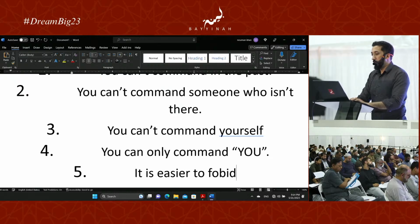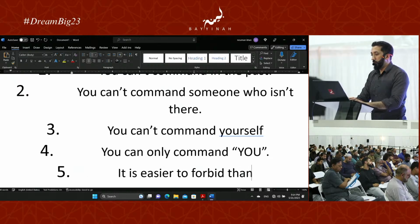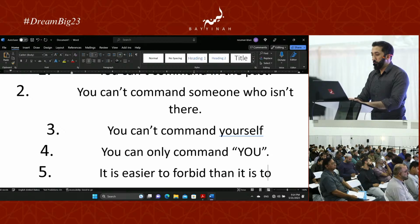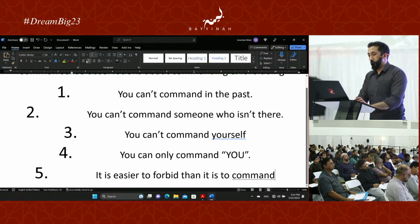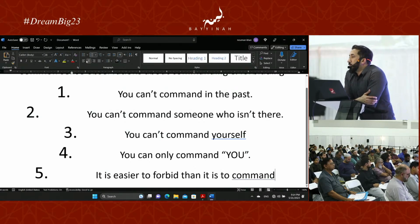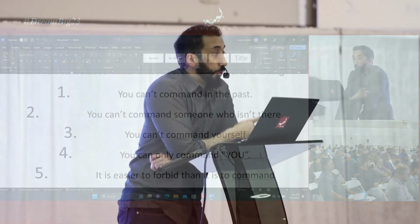to forbid than it is to command. If you're a parent, you already know this. It's easy to come up with a million things that a child should not do. Don't do this. Don't touch that. Don't poke him. Don't look at that. Why are you doing this? Why do you do this? What makes you do this?